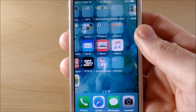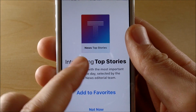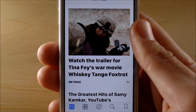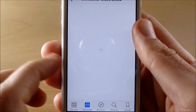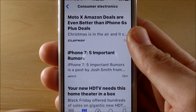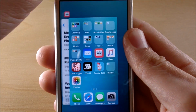Alright, hopping into another feature is going to be the News app. Now it introduces top stories, so basically a more Flipboard-like customization experience for the Apple News app. Basically it's going to allow you to make it more yours in this app, so that's a nice addition if you're really a news reader on your phone. I still think it needs some work, but it's a great addition to iOS 9.2.